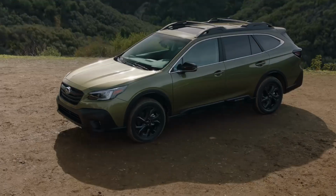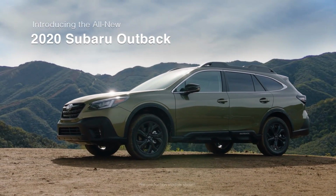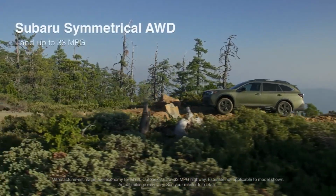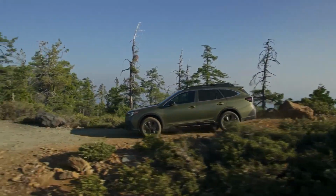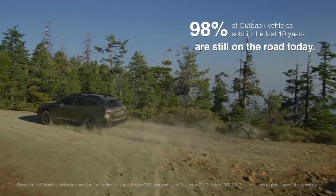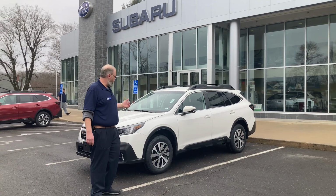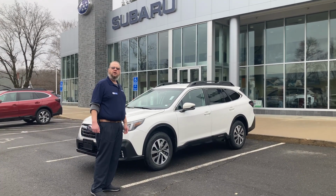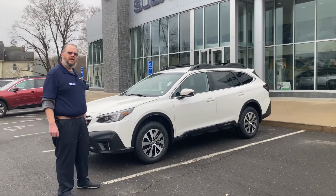Just wanted to go over the 2022 Subaru Outback. One of the really nice things about Subaru that everybody seems to love, symmetrical all-wheel drive. Especially here in New England where we get storms and ice and all sorts of just general mix of that wintry weather. It's nice having the peace of mind knowing that you don't have to switch it into four-wheel drive or call somebody if you get stuck, because the majority of the time you're not going to get stuck.